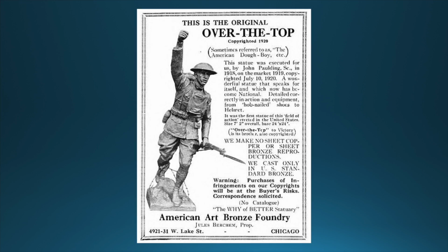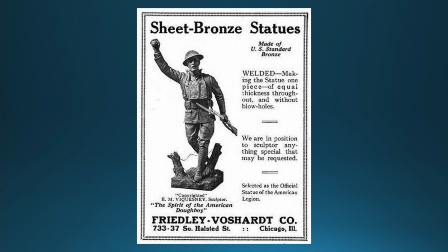A lot of people view Paulding's statue as the copycat, but if you look at the dates, his patent was filed about 5 months prior to McKesney's patent, but they're in the same year. And the similarities are pretty stark.